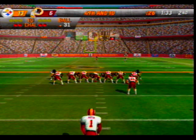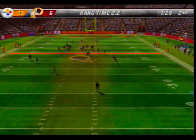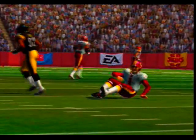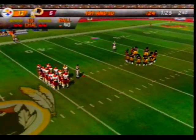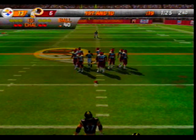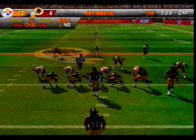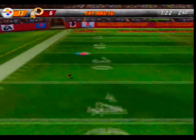Patton comes into the game for the punt. Moss back to return. From the 30. Moss has a decent return, taking it to the 40-yard line. The Steelers will start the drive at the 40-yard line. First and 10. Number 32, the lone back, gets the pass off.